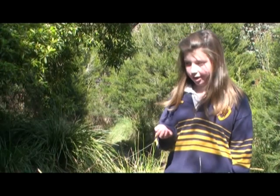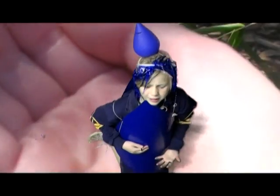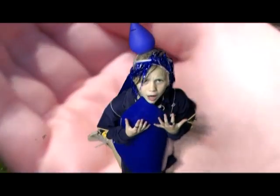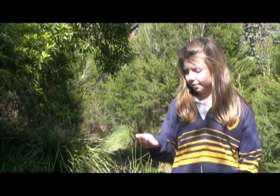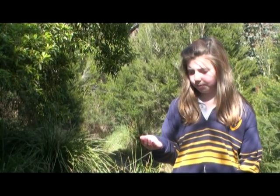Oi, be careful, do you know who I am? Wait, you can talk? Of course I can talk. Do you know who I am? I'm a very important raindrop. Do you know where I've landed? Well, okay, talking raindrop, you've just landed in Bentleigh West Primary School.